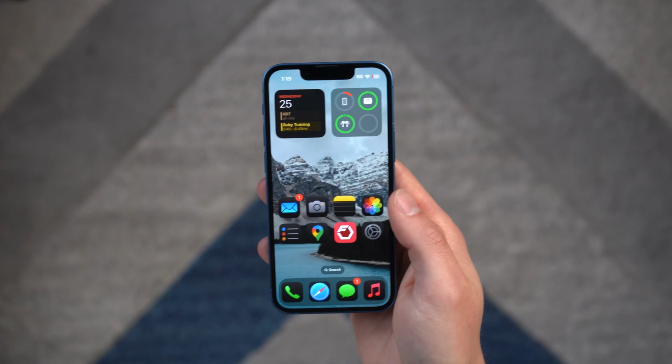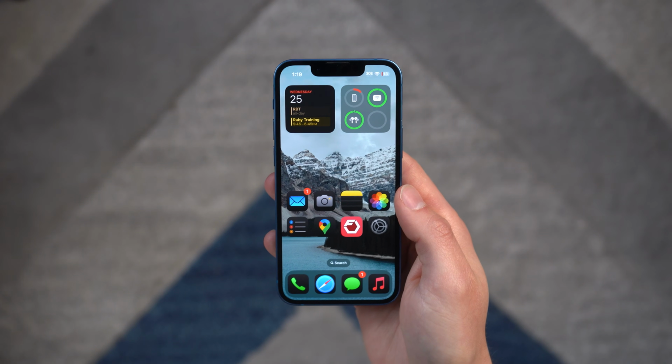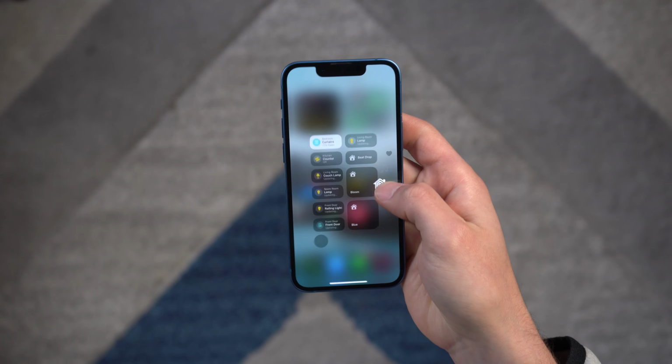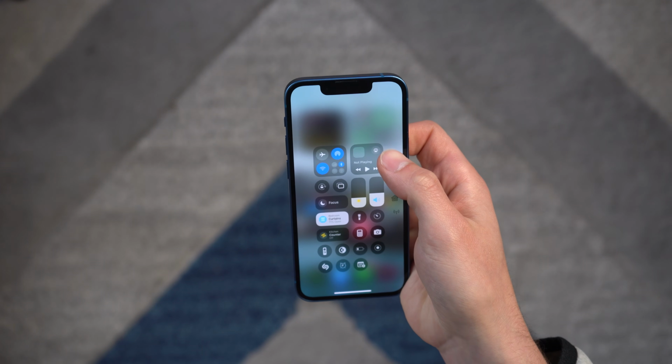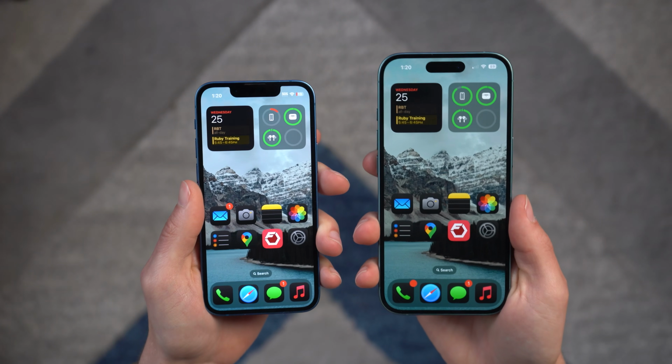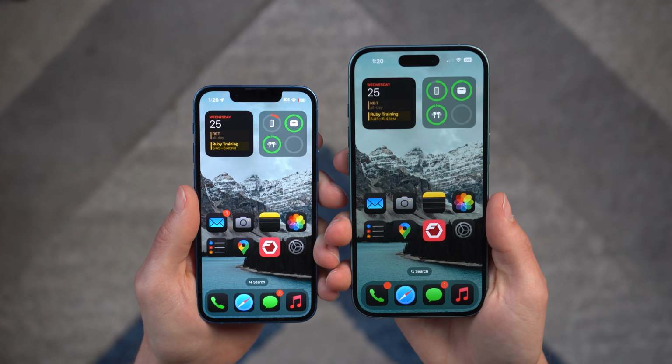So let's start with the screen. I adore the mini. It's compact, it's easy to use with one hand no matter what you're doing. The 5.4-inch screen looks great. It all around looks and feels like a modern iPhone. Then you jump up to the new 16, 6.1 inches. And I'm not going to lie and say it's the same. It's just not. It's bigger and that's an adjustment.